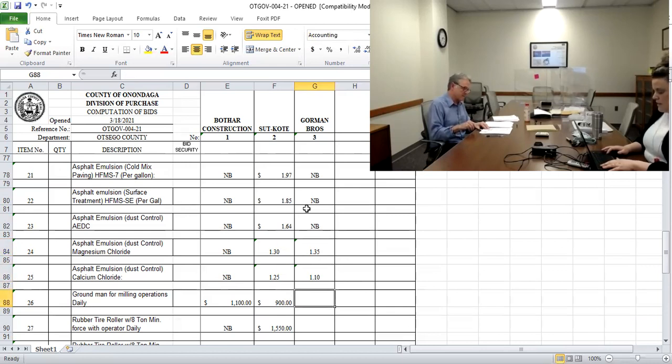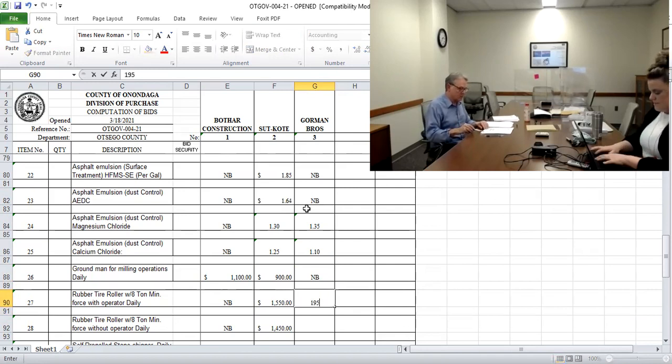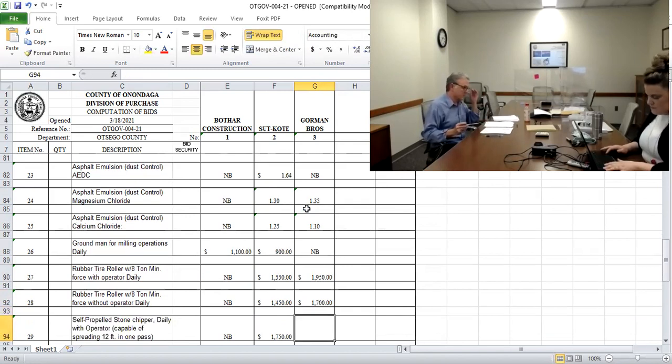So what about the ground man milling? Ground man milling is no bid. Okay. But we have asphalt dust control for magnesium at $1.35, $1.10 for calcium chloride, and for asphalt emulsion $1.25. And then what about rubber tire? Rubber tire is $1,950 and $1,700.